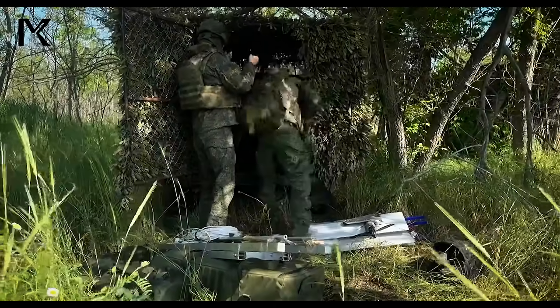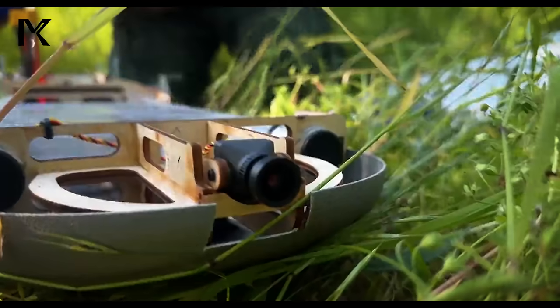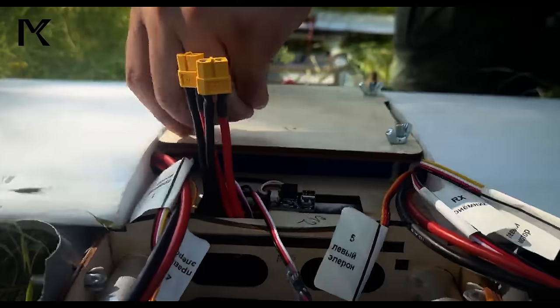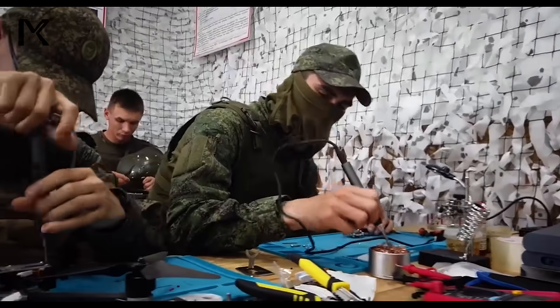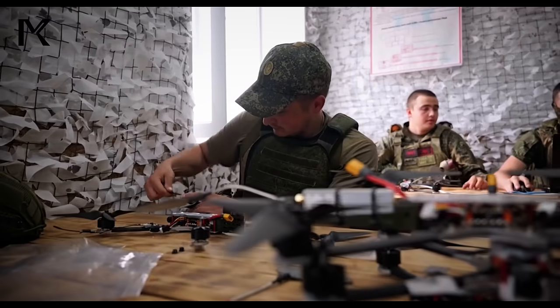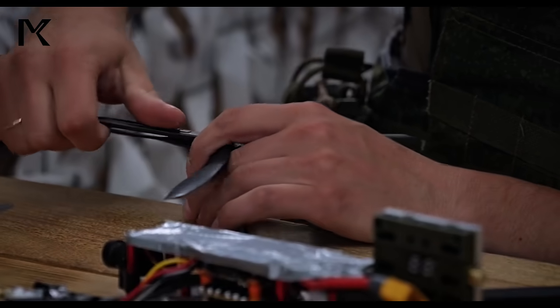What unfolded in the Kherson sector today is a precise demonstration of how modern layered warfare operates. Rocket artillery opens the field by denying the enemy safe ground across a wide area. Precision drones follow to hunt what artillery cannot reach with pinpoint accuracy. And when a target demands the full weight of air power, the Su-34 delivers.